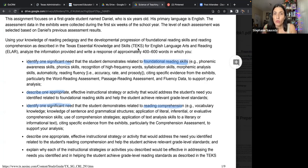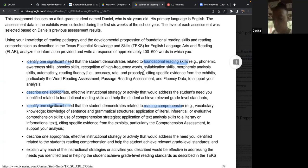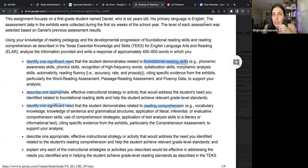So for foundational reading skills, it even gives you, and I believe on the exam it gives you as well, examples of what foundational reading skills actually are. What are they? Well, they list them there for you. You should know these, and I'm going to get a different color here, but we have phonemic awareness skills. That is a foundational reading skill.